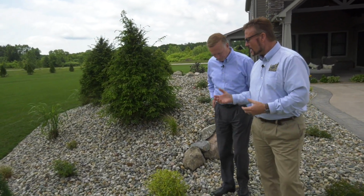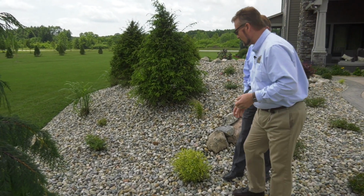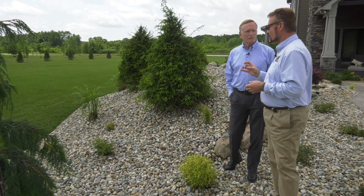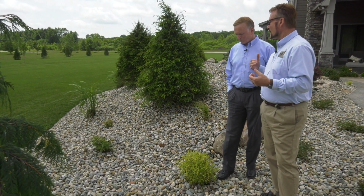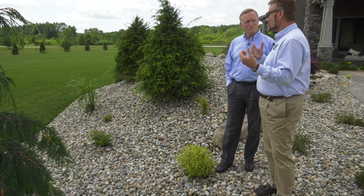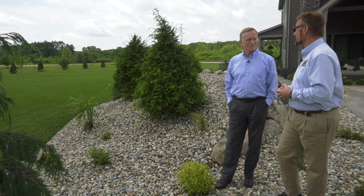Well, we've got some spireas here. These are Gold Mist spireas. They've got bright golden colored leaves, and Craig, during the summertime, these are going to have clusters of blue flowers. They're going to get to be about 2-3 feet in height and about the same in width. We really are concentrating on a lot of plants that will provide color during the summertime, just simply because we're landscaping around a swimming pool, and that's when we want maximum color.